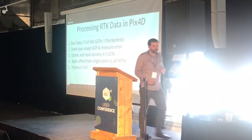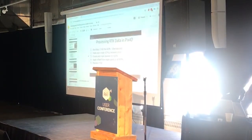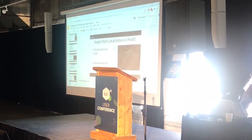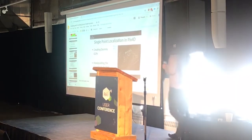All right, let's see what's going on here, because I would like to have at least one of these. So, single point localization in Pix4D. We'll do the small version. It must not like my image here.